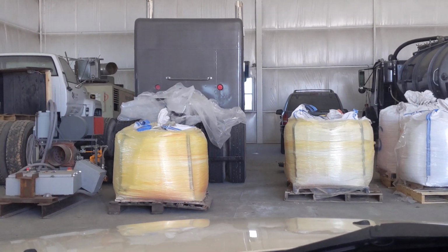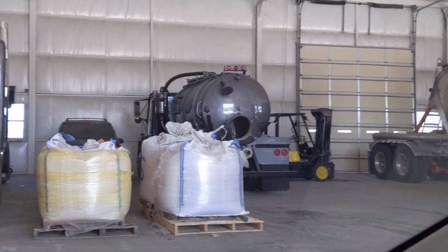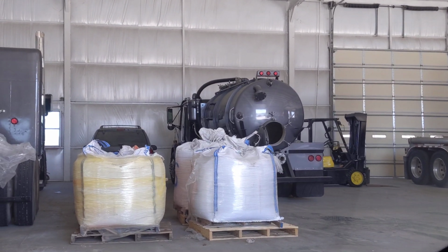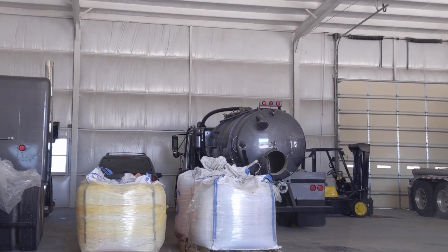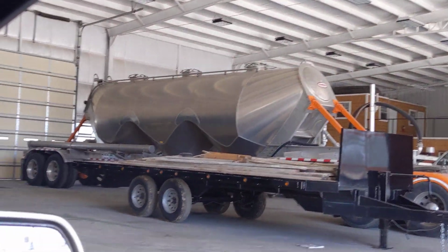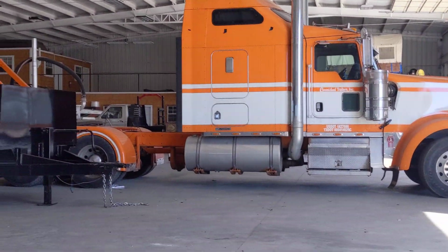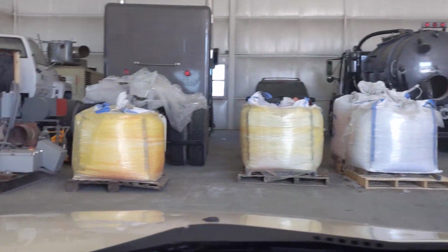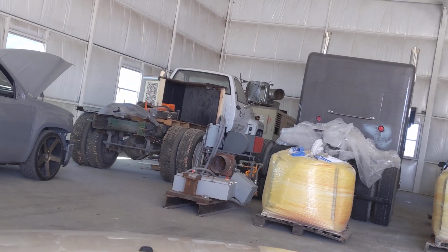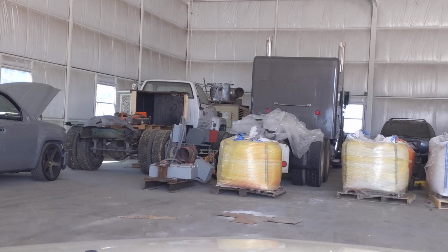Sitting here is another Kenworth. Sitting there is a truck I did the interior for. It's a water truck, slash, I guess you'd call it a sludge hauler, that I don't think's ever been out. And here's, again, on this side of the Kenworth, beautiful truck. If you're ever in the north central area, you need to stop by and visit Carmichael's Trailers.